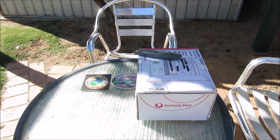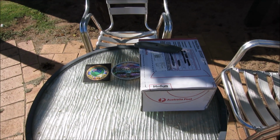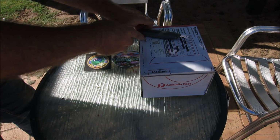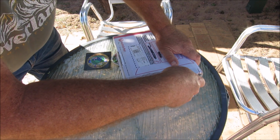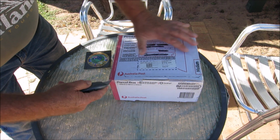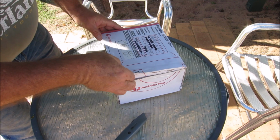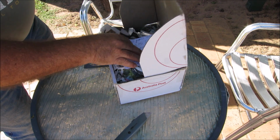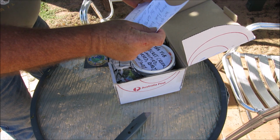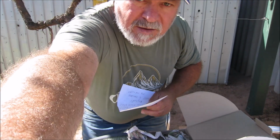Right, I'll just set this up a bit better. As I said, Andy said he was going to send me some black sand that he'd collected when he was out in the creeks prospecting for gold. Andy's from Victoria in Australia. Here we are, and he's written me a letter. Just set this up a bit better so you can see what I'm doing here.